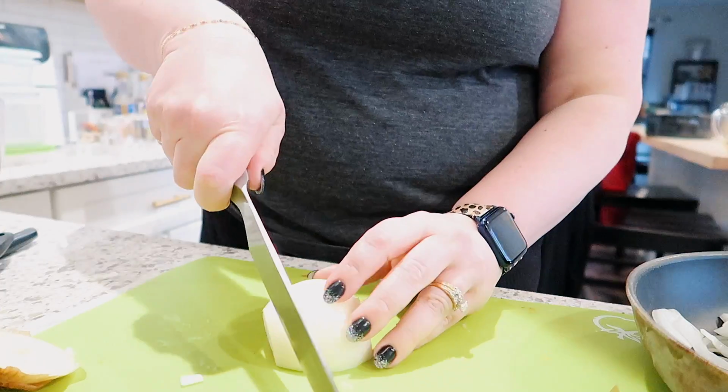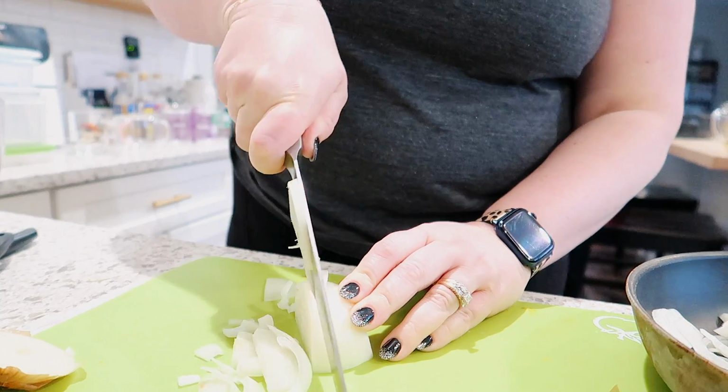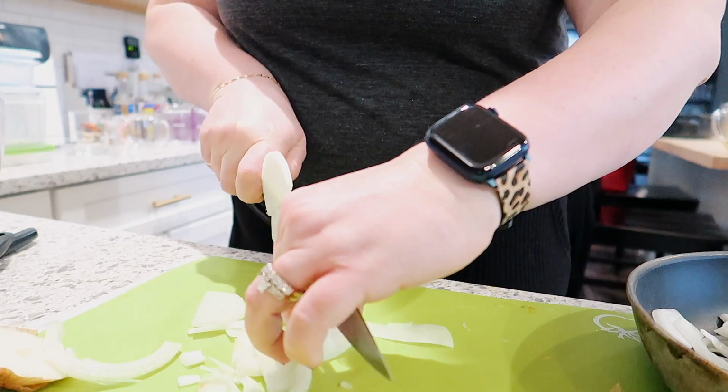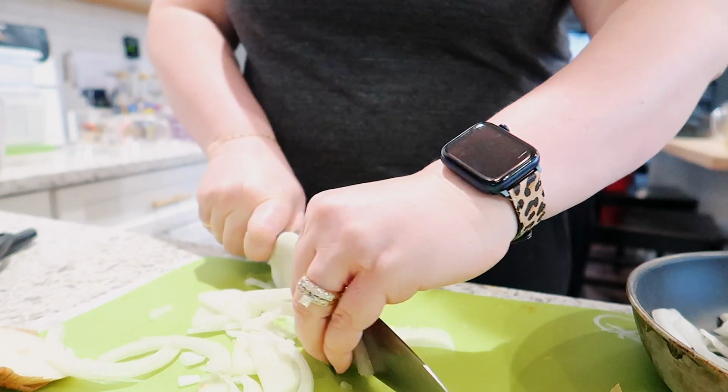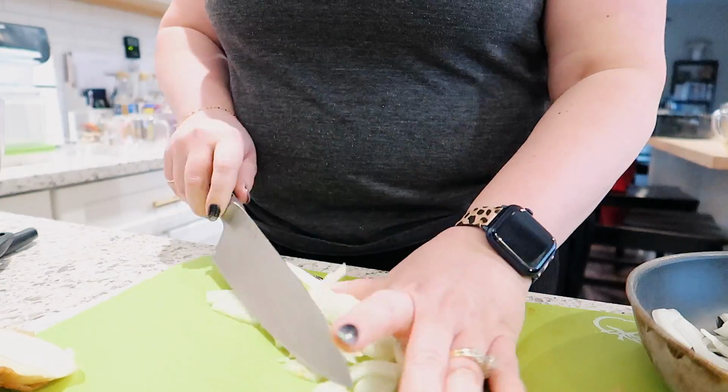And then towards the end, I added a couple tablespoons of water just to let them simmer down, and they turned out really good. I do not care for caramelized onions, but that was okay with Adam because he got to eat most of them, and then we even had some leftovers that he was able to take to work on Monday.